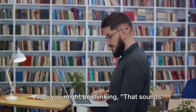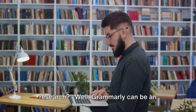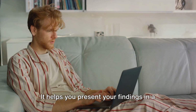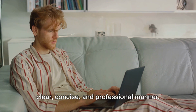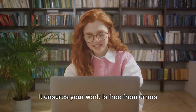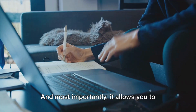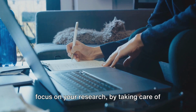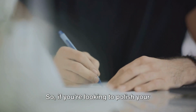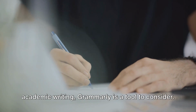Now, you might be thinking, that sounds great, but how does it help with academic research? Well, Grammarly can be an invaluable tool for researchers. It helps you present your findings in a clear, concise, and professional manner. It ensures your work is free from errors that could undermine your credibility. And most importantly, it allows you to focus on your research by taking care of the editing. So, if you're looking to polish your academic writing, Grammarly is a tool to consider.